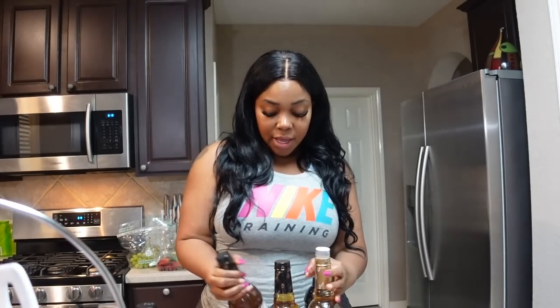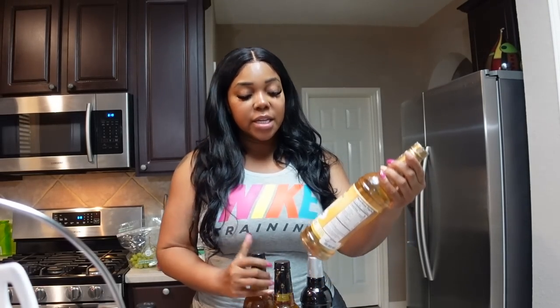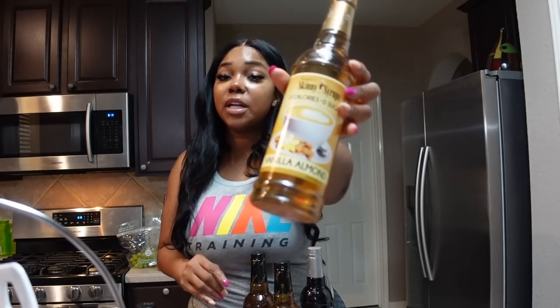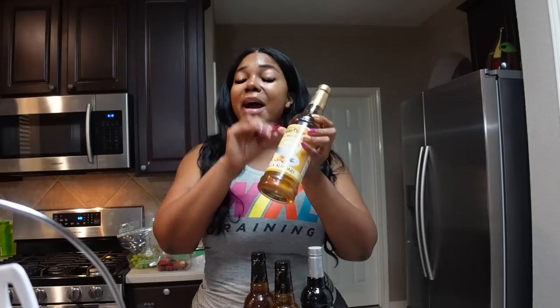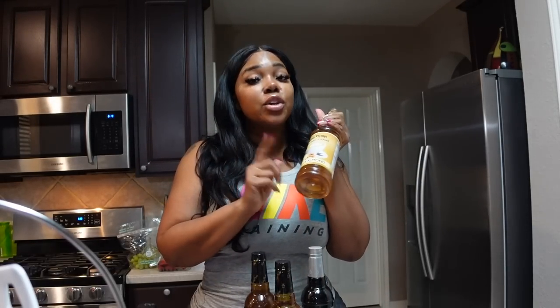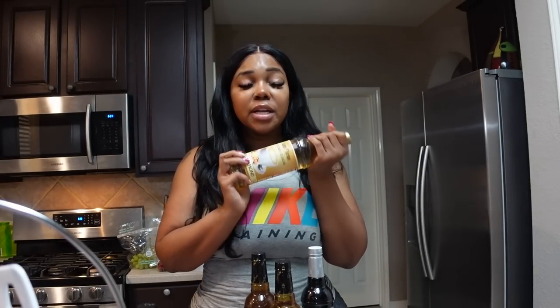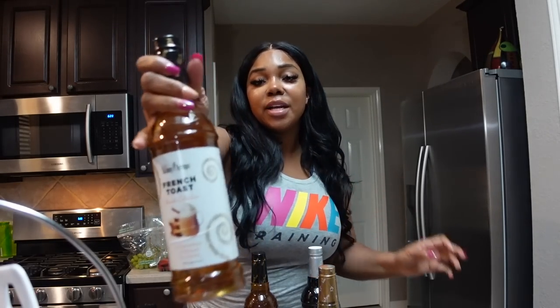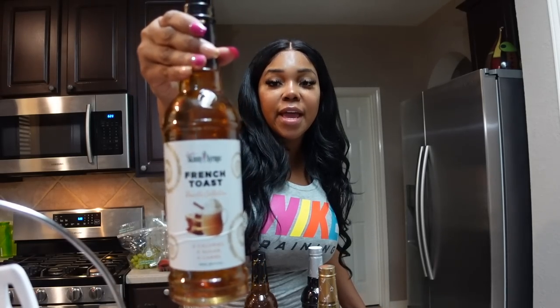Anyway, I read up on skinny syrups. Now, this one right here is a classic. If you see it, get it, and they don't have it very often. It's a vanilla almond. This one is my absolute favorite out of all the ones that I've had. You can use it by itself. You don't have to mix it with anything. It's so good. But this is a new one that I saw, French Toast, so I'm gonna be trying that.